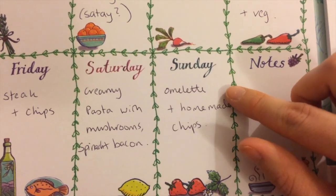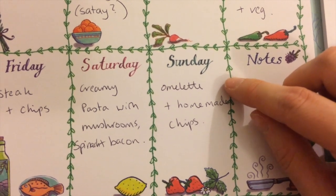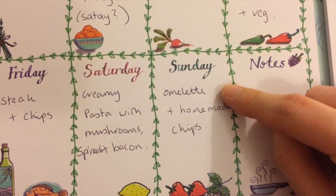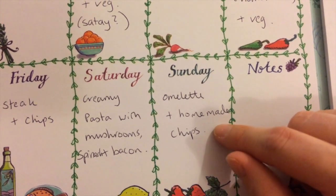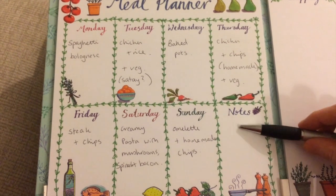Sunday, because I have so many eggs, I thought we might have omelette. And we'll use up whatever's left from the week, any vegetables and cold meats and cheeses, and make an omelette on Sunday. And I've said homemade chips again, but we'll see how they go. We might be a bit fed up of chips by then. It might be a salad instead. We'll see how we get on. So that is my meal plan for this week.